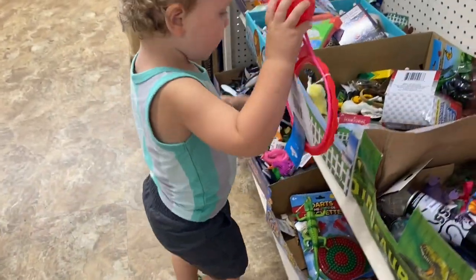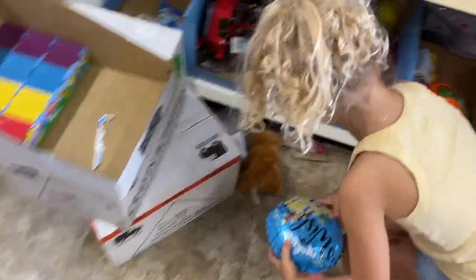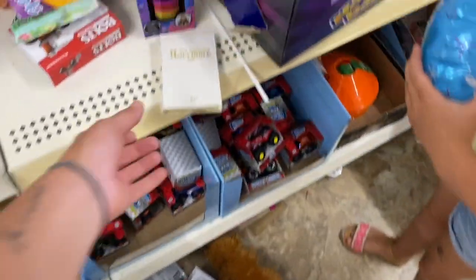What is that? A balloon. The balloon looks like it doesn't have a stick. Yeah. You can buy a Bible.